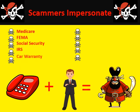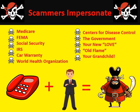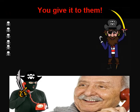Oh, shame on you. Car warranty, your car warranty is about to become expired and don't you want to renew it? The World Health Organization, known as the WHO. The Centers for Disease Control. The government. Or wait, your new love, looking for love in all the wrong places. Or how about that old flame from your high school reunion? Or even your grandchild's calling you because, oh no, they're stuck in a different state and because of coronavirus, they can't get home. Wrong, wrong, and wrong.